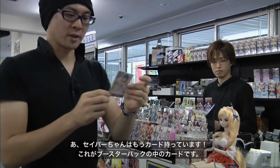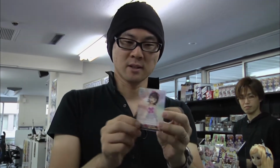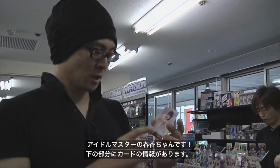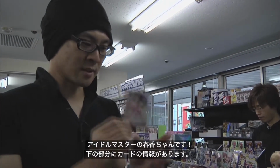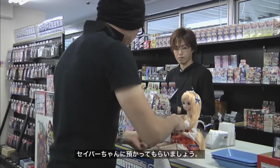So this is what they look like over here. This is from a Bushi Road series called Weiss Schwarz. I hope I'm pronouncing that right. Haruka from Idolmaster, looking very cute over here. So over here it's got all the different details about what this card can do. So let's say we look after that over here.